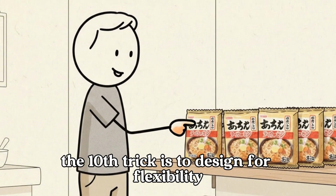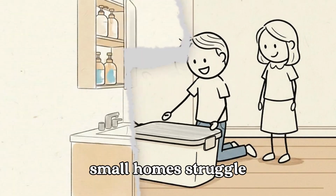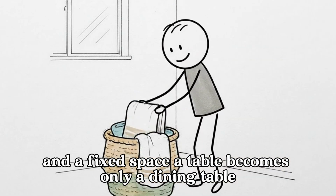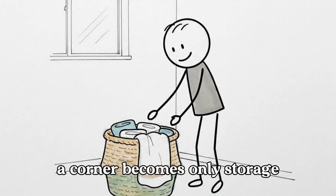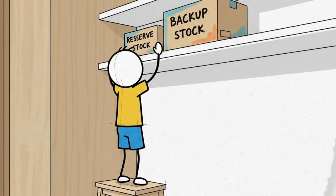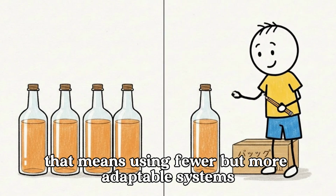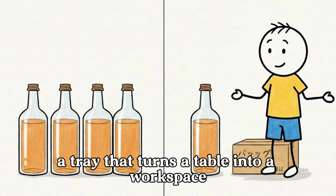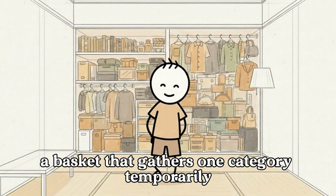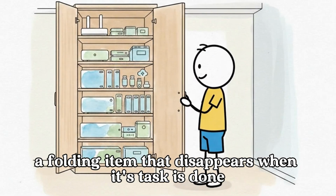The 10th trick is to design for flexibility instead of permanent setup. Small homes struggle when every object claims a fixed identity and a fixed space. A table becomes only a dining table. A corner becomes only storage. A chair becomes the place to drape clothes. But in compact living, the room has to change roles without creating chaos. That means using fewer but more adaptable systems: a tray that turns a table into a workspace, and back again, a basket that gathers one category temporarily, a folding item that disappears when its task is done.